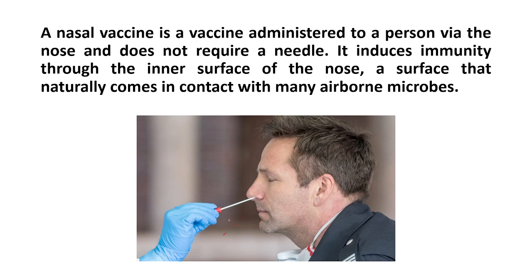As you can see in this picture, it is a vaccine which is administered to the nose. So a nasal vaccine is a vaccine administered to a person via the nose. Okay, this is important to note here. This vaccine is administered to a person via the nose, and it does not require a needle. Okay, this is very important. It does not require a needle, because we know that if a needle is injected into a person's body, some pain may be there in that person.